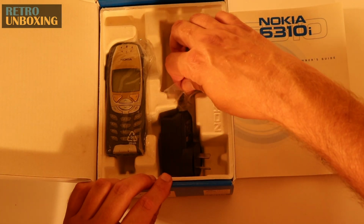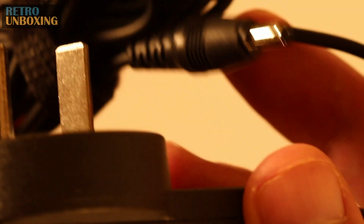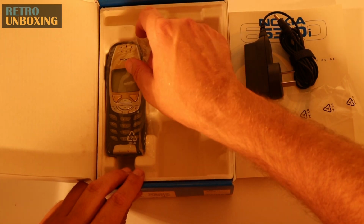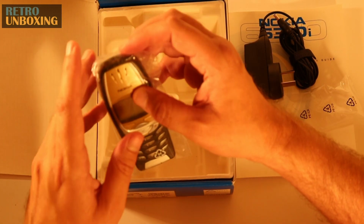Of course, we have your charger. We don't need to use this today because I've pre-charged this Nokia. And of course we have the phone itself.